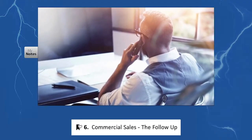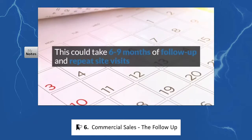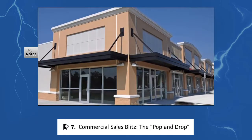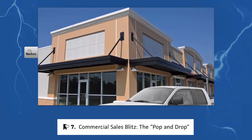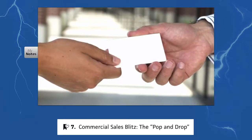The key to closing commercial prospects is to be willing to follow up many more times than when selling those residential jobs. This could take 6 to 9 months of follow-up and repeat site visits before you close a commercial prospect. You will accomplish more if you can pull up in front of that commercial building and the other 1 or 2 sales associates get out, walk in, drop off an inspection letter, get the property manager info, and leave.